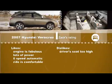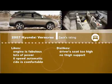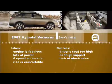I use this phrase a lot on driving television. It's a comfortable place to spend some time, except for the driver's seat. It's just way too high, and I agree with Lacey, the thigh support is lacking as well. And the exact same thing that Lacey mentioned, the lack of electronics and, you know, like a 50-cent jack for your iPod, that's just silly.